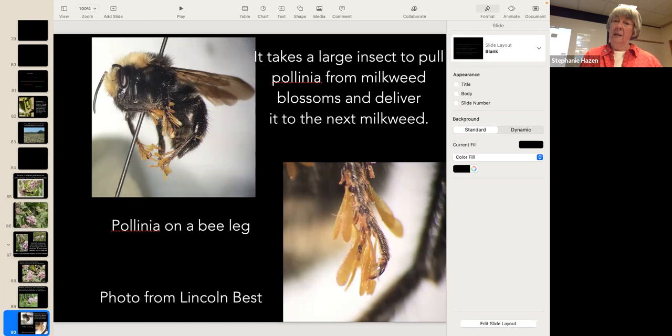So milkweed doesn't have ordinary pollen, it's got pollinia. And so by mistake, an insect will slip its leg down into this hole where the pollinia are, it sticks, and then some little insects are stuck there, they can't get out. I've actually rescued honeybees from milkweed flowers, and I've rescued cabbage butterflies from milkweed flowers. And so then it has to fly to the next milkweed and stick its leg in the right place to get rid of that pollinia. So it's going to be a large insect that's going to do the pollinating of a milkweed plant.